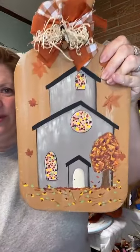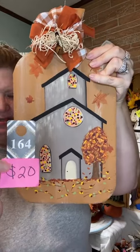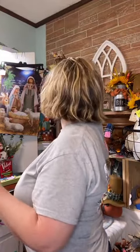And I've got this wood pumpkin cutout with the primitive church on it, and the fall scene. And this is number 164, and it is $20. My time is just about up, you guys. It goes by so quick. This pumpkin is 14 inches tall. And if there's any other questions you have, sizes, or you need pictures of anything, just let me know, and I can get that to you.